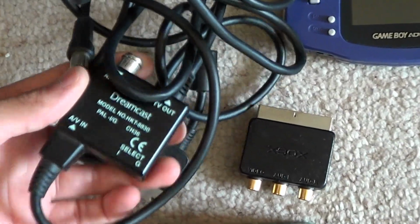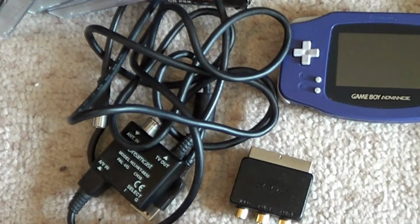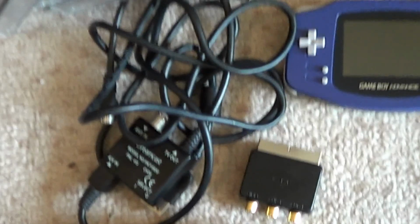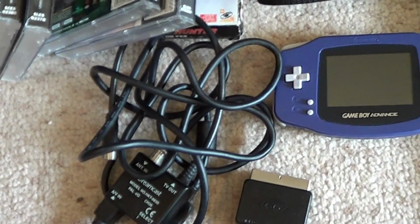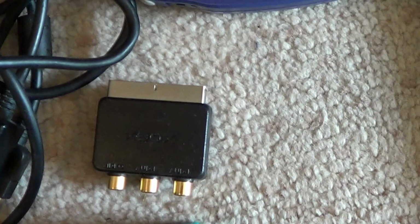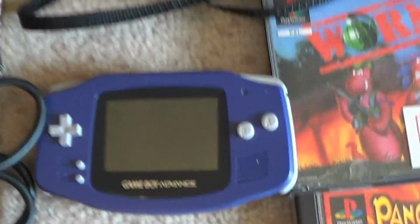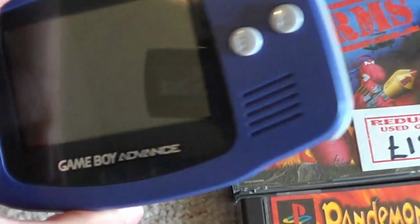Picked up random Dreamcast cables. When I'm at car boots, I always literally just look through the box of cables, because sometimes you find a Saturn cable, Mega Drive 2 cable, or the Dreamcast cables, because they're quite expensive normally. Picked up a little Xbox SCART, phone plug to SCART, Game Boy Advance, and this was £5.